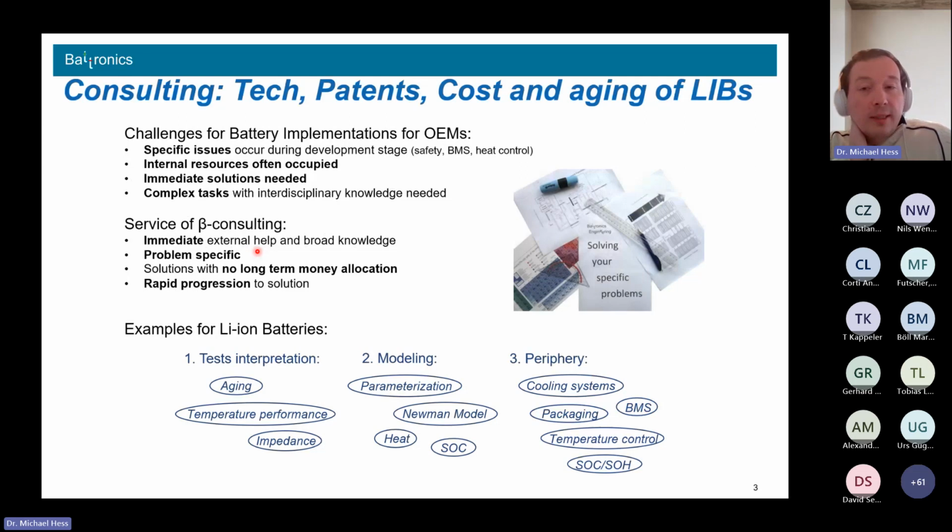And we do that in all different fields: in aging analysis, in modeling, in peripherals, in production processes, in dry coatings, in new pack designs, in new anode or cathode structurations, and so on. From chemistry up to engineering level, we support companies in these innovations and in solving technology changes.